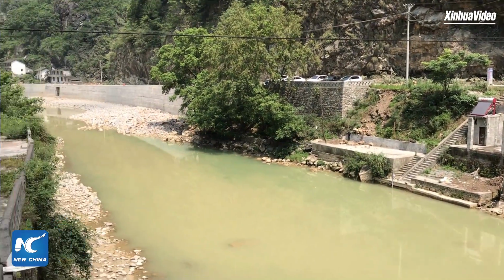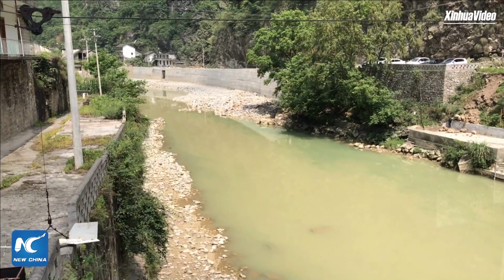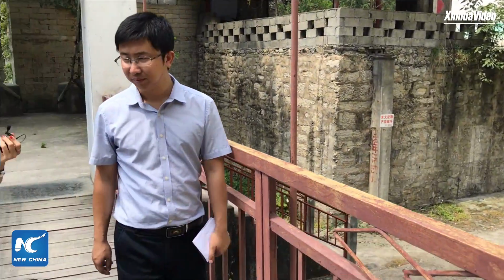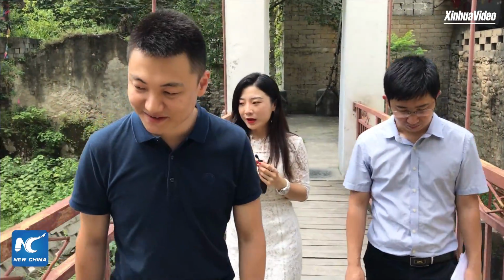Okay, we are walking through the bridge again, Wally. Are you scared about this bridge? Is that okay? Yeah, it's quite okay.